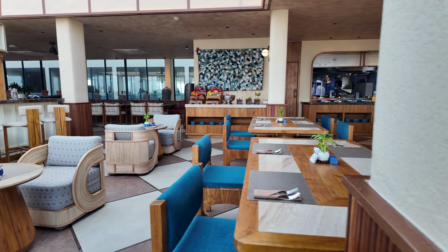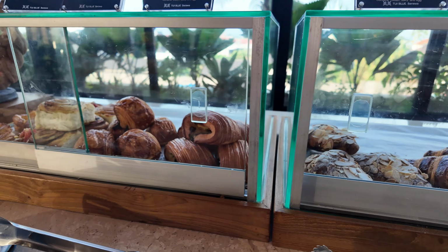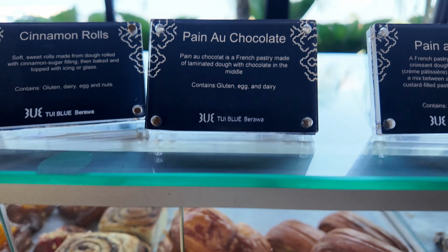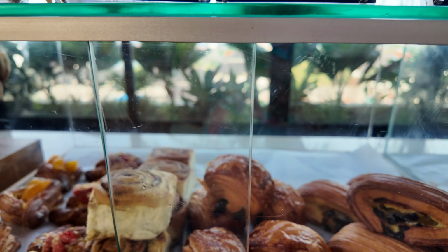Okay, I'm going to show you some food. There's not too many people here right now. First time I've looked at it. So we've got almond croissant, plain croissant. They're all labelled, as always. Tui Blue is amazing at their food labelling. This is where this whole channel started.